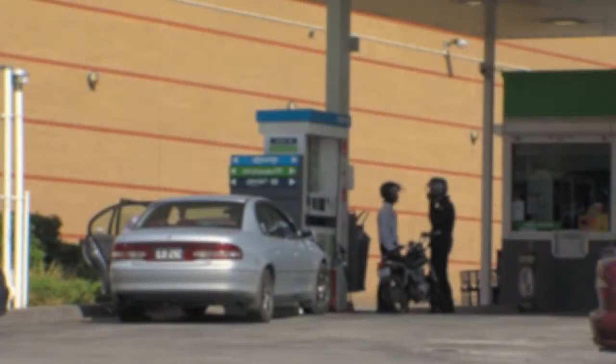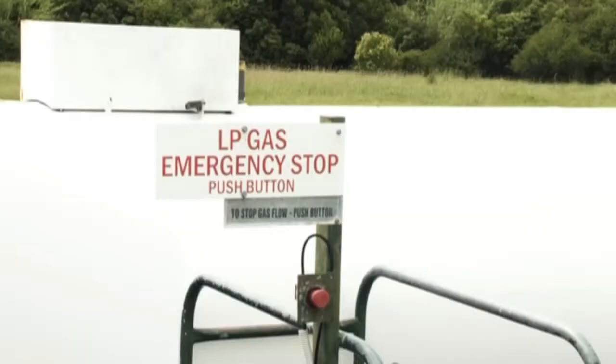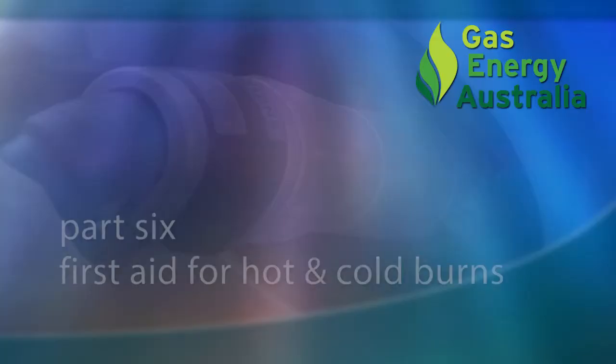There are many situations where people hear a gas leak. This may be the air system leaking, however, air doesn't smell. Always play it safe and shut down the system until you know what the problem is.